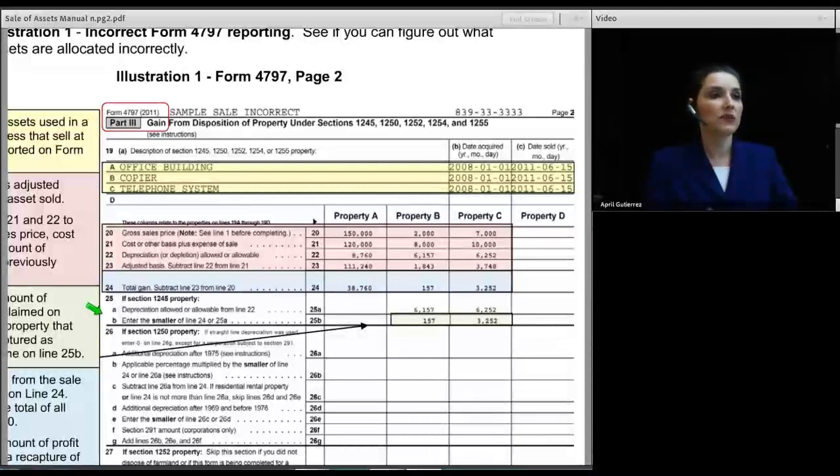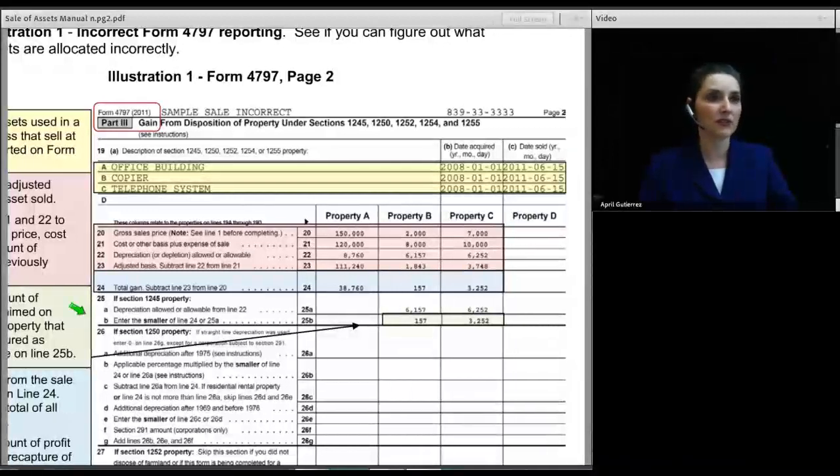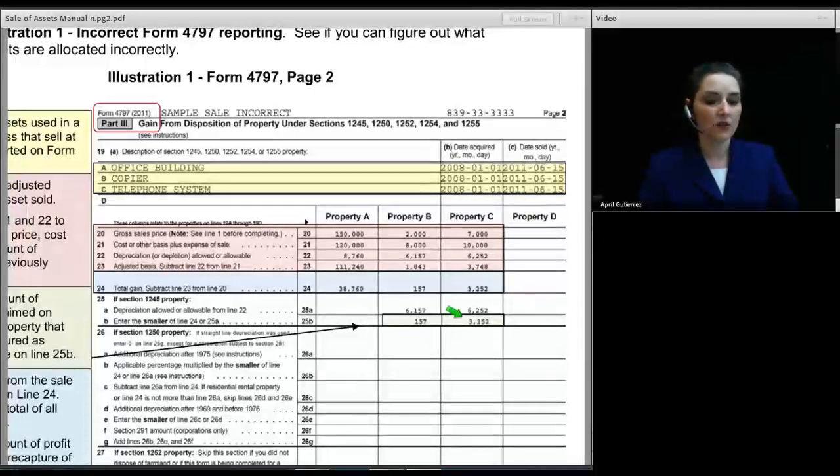So the software that we use is Drake software, and when I go in to trigger the sale of an asset, it asks me, did I sell a Section 1250 asset or did I sell a Section 1245 asset? And believe you me, it's not going to put a number on line 25 if I didn't tell it it was 1245 property. So it's pretty important to understand which asset type you are selling so that you trigger that correctly.